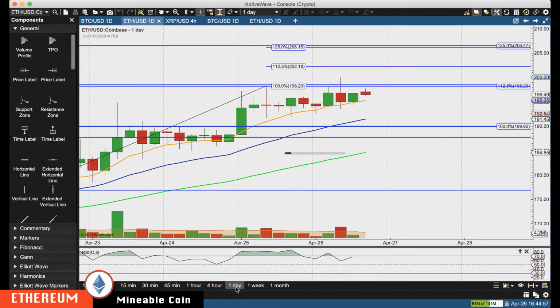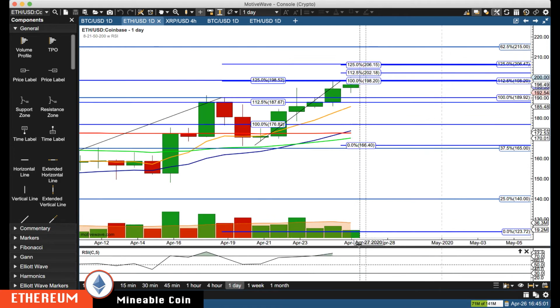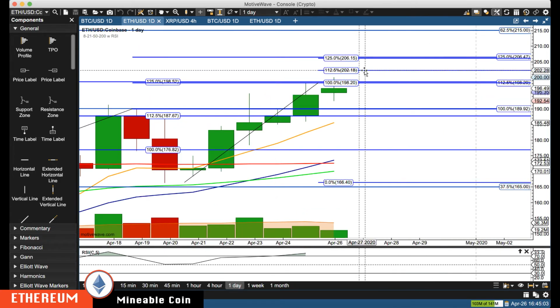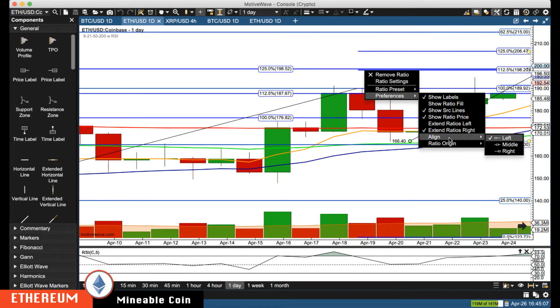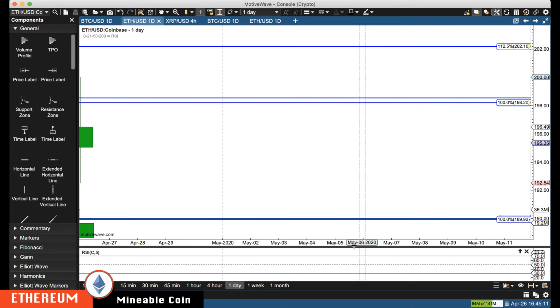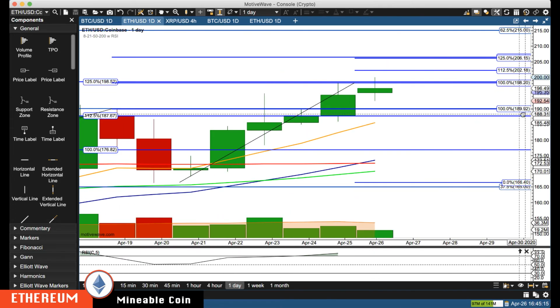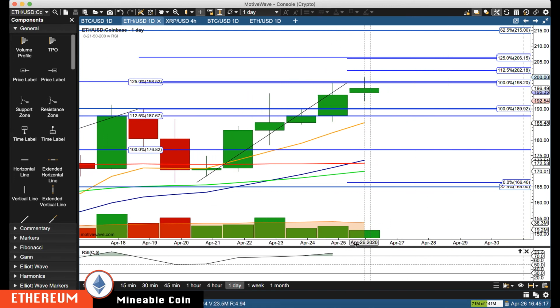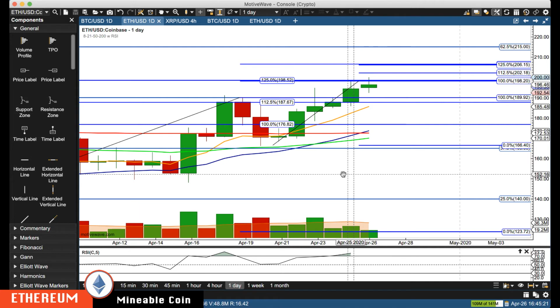Take a look at the daily chart. Here is your daily chart. So let me move these levels over a bit. We'll move them all the way to the right. Sorry, little mouse issue there. There we go. Sorry about that, everyone. Thanks for hanging in there with me.